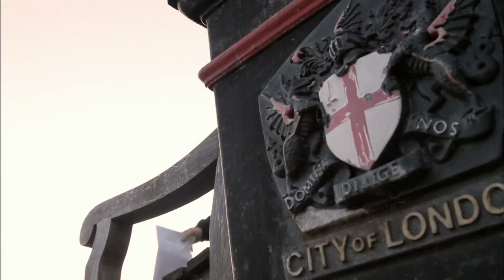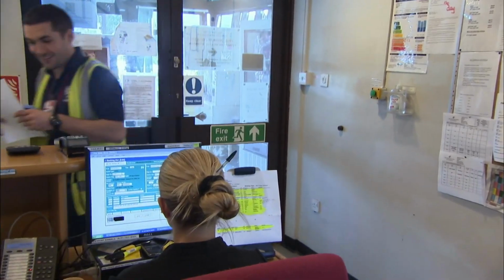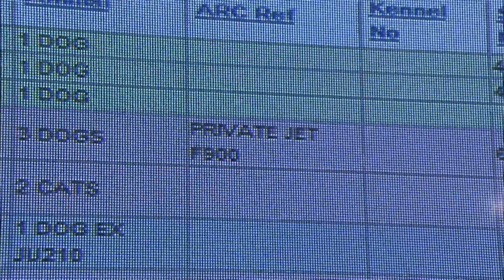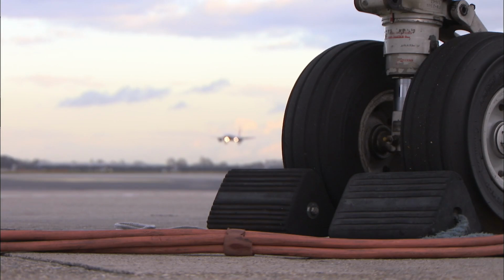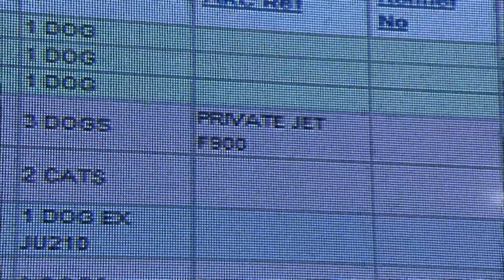At the Ark, Animal Health Officer Ross is preparing for some VIPs, very important pooches that have arrived in style from Italy. We get animals coming in under the Pets Travel Scheme. We pick the animal up like we'd be picking up any animal. It just happens to be they've got loads of money and they come in their own private jet.